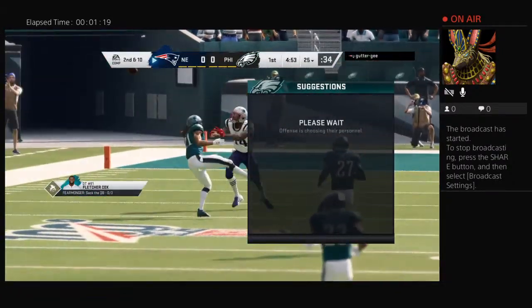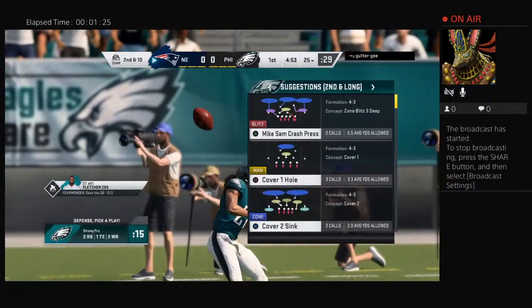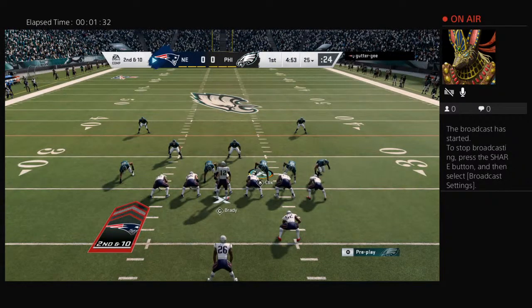Well, that certainly looked like something that they discussed all week in practice, getting ready for this one. Take the big shot right out of the gate. At worst, you'll open up the defense a little bit, loosen them up, have them back on their heels. Brady's incompletion on first down leads to a 2nd and 10.